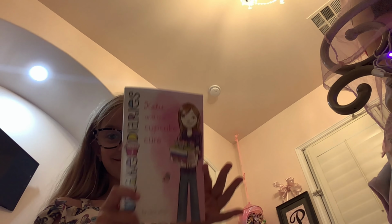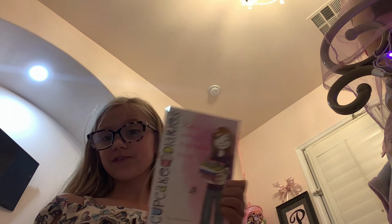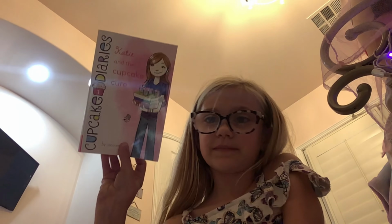So, let's go ahead and try to find number... Nope, this is book 5. I think this is it. Nope, that's book number 9. There, this has to be. Okay, there we go. First up, we have Katie and the Cupcake Here. This is the first book. They're going to middle school, high school. That is book number 1. That's Katie.